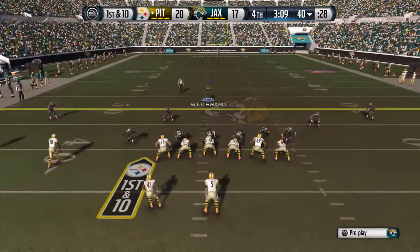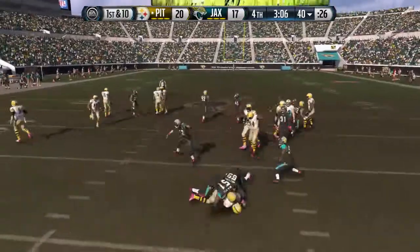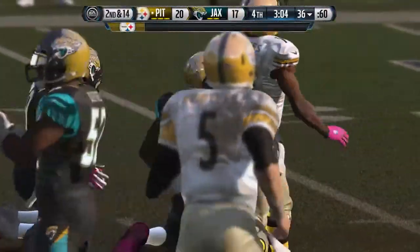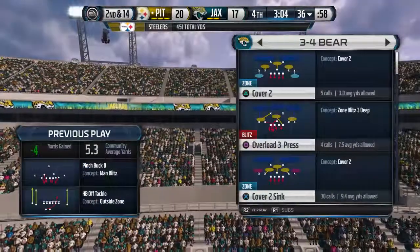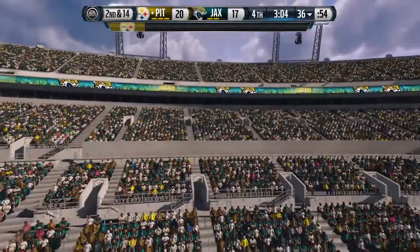Sproles is in the backfield. First down at the 40. Sproles. This run goes nowhere. Stopped for a loss of four. Good job by the defense. They stopped the first down play that time by the offense, and now they have a good situation.